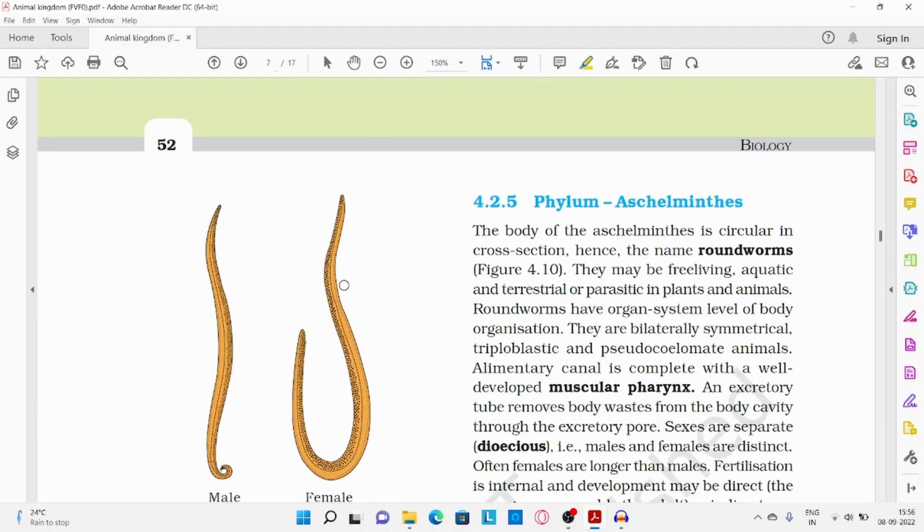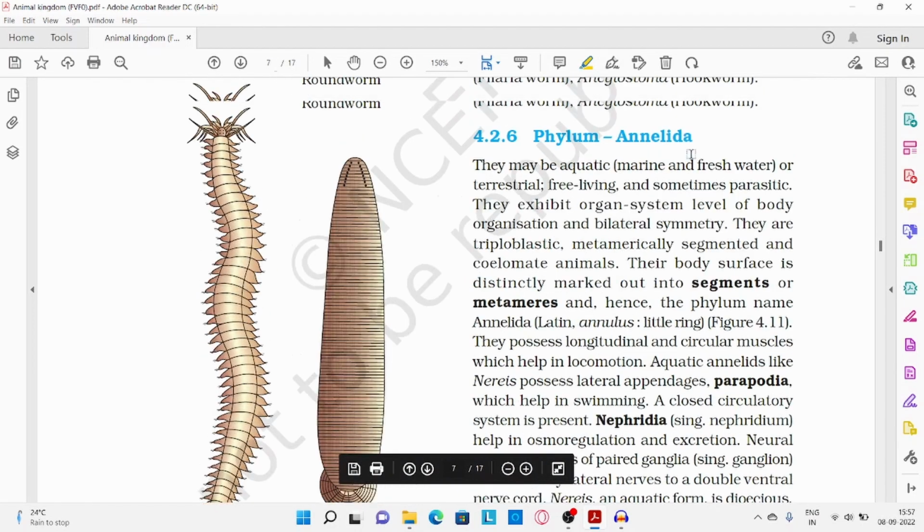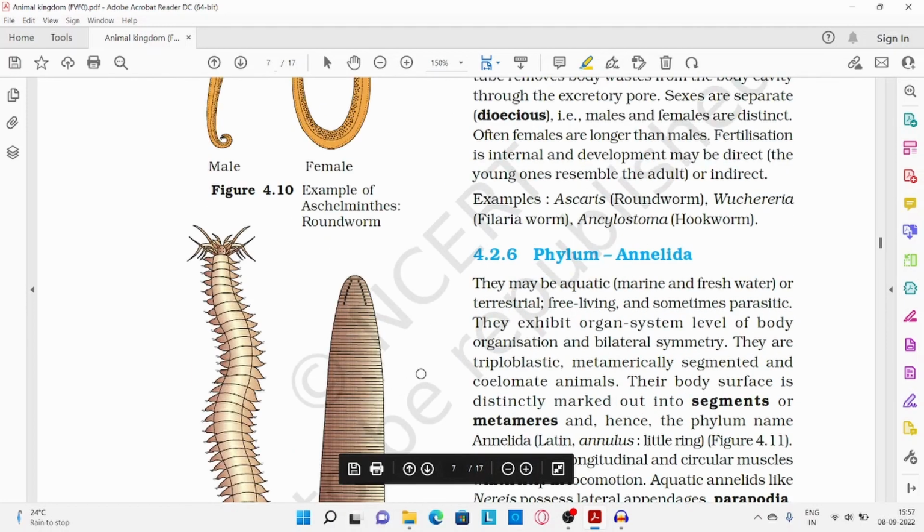Coming to the next phylum, it's Aschelminthes. Asche means sac in Greek, and helminthes means worm. So Aschelminthes literally means sac worms. So they look like a sac. Don't confuse Aschelminthes with annelids. Aschelminthes means sac worm, they have a sac-like structure. Annelids means segmented bodies, because their bodies are segmented.